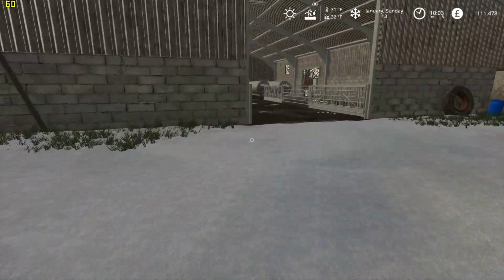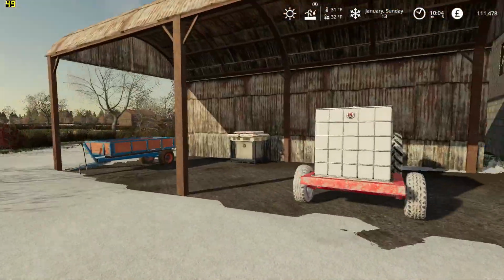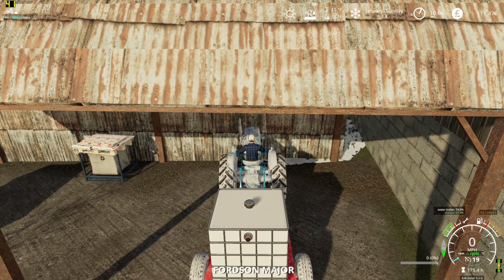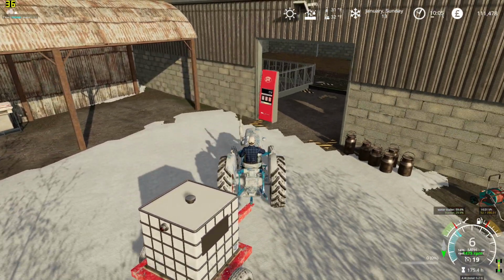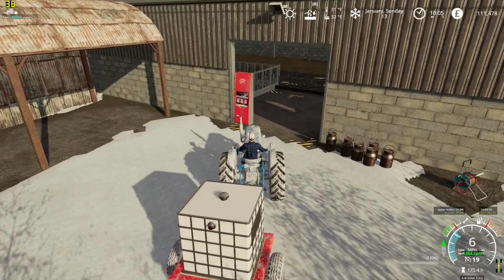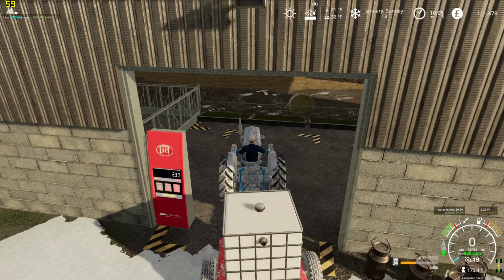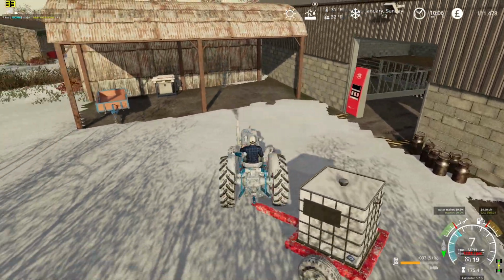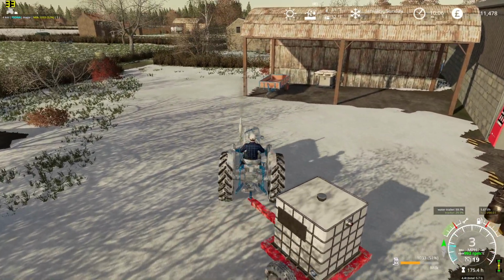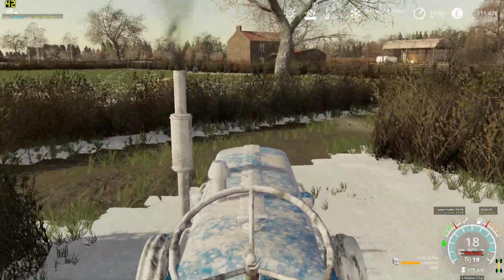That is all of that done. We now need to get on the pods and major, get the milk filled up, so you can see we do actually sell milk. 1,032 litres. There we have it. Ourselves around and head over to the other dairy farm.